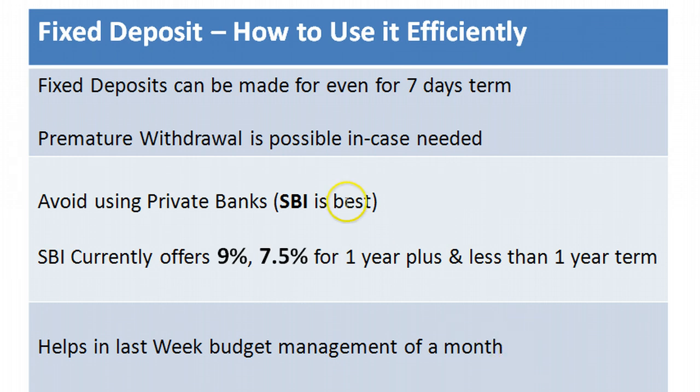The last point is that a fixed deposit for less than 20 days or less than 30 days allows you to allocate a budget for the last week of a month. For example, I can allocate say 5,000 rupees and enter into an FD for 20 or 25 days as soon as I get my salary, so that the fixed deposit of 5,000 will be released before the last week of the month, and I will have that 5,000 rupees for the last week's expenses. When you have it in your savings account, you will most likely spend everything just because you have it. So it definitely helps you manage the last week of the month's budget. You can definitely use that option.